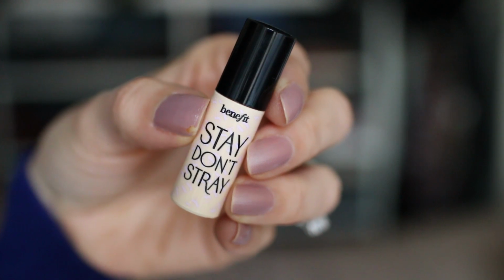I finished a few little makeup samples. This one here is the Benefit Stay Don't Stray. It's an eye primer, and I really liked it. It just comes on a little wand, and I found the primer was a very, very nice texture.